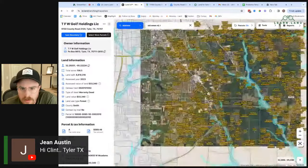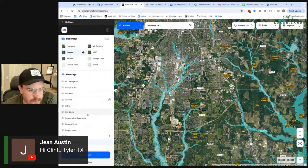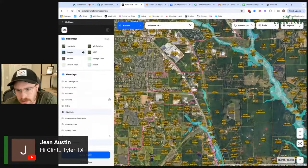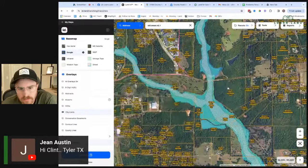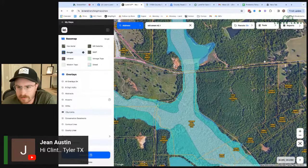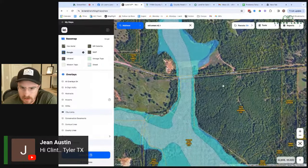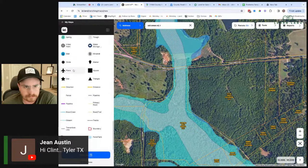What could we do? One thing I'm going to look at real quick is if this is in the city limits of Tyler. It is not. And yeah, it's right on the edge. So probably have a little bit of flexibility on what we'd be able to do with this lot, but let's just see what it would look like cut up.